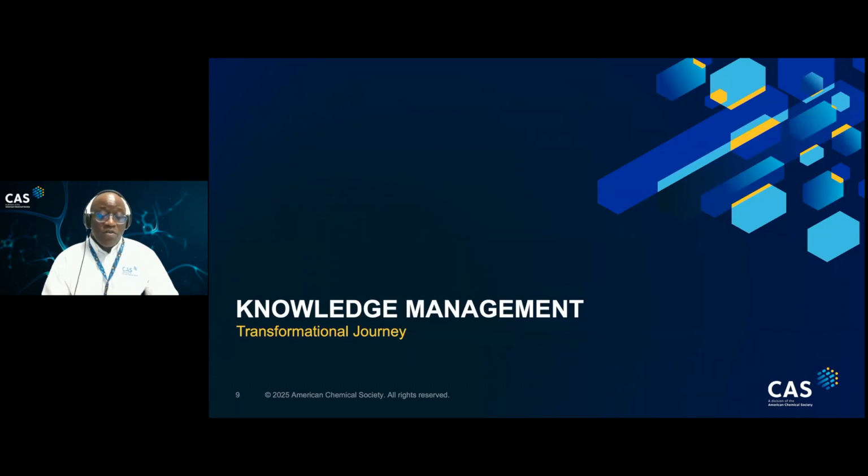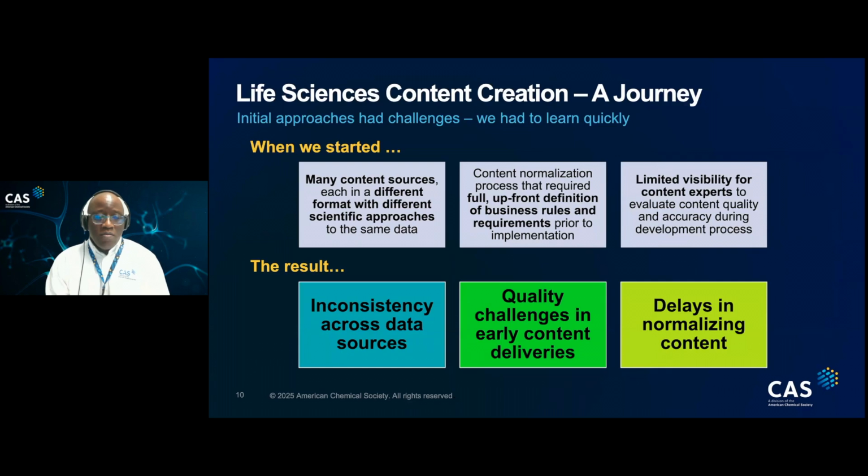Let me tell you about some of the challenges of that transformational journey. Well, when we first started off in this life science approach, we had some challenges because even though we had 80 years to do it, a lot of the capabilities for curating were built on technology that was over 30 years old for curation tools. Many content sources came from different places. It took over 18 months to process newly acquired content because all of the processes were optimized for something that was not agile, was not fit to meet the business needs of the day. So the results ended up being inconsistency across data sources, quality changes, and delays in normalizing content because the processes weren't built to innovate today.